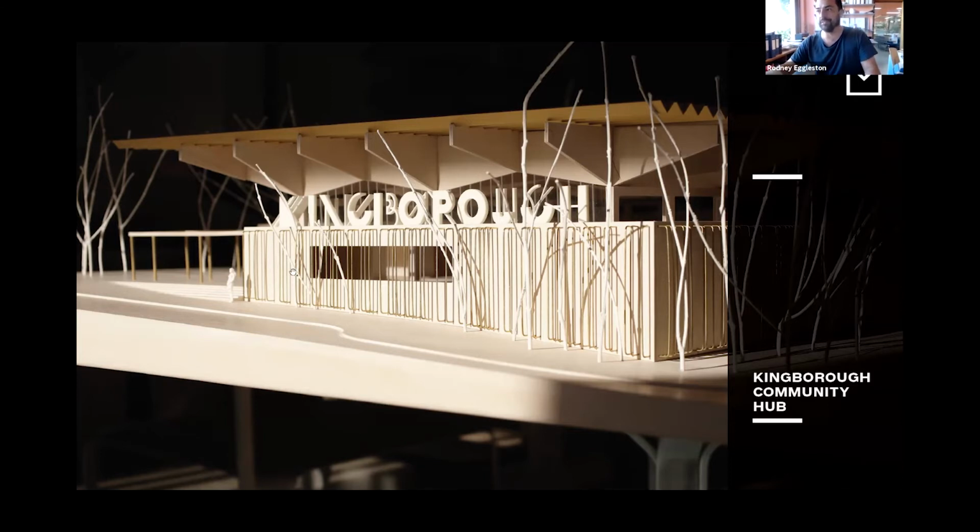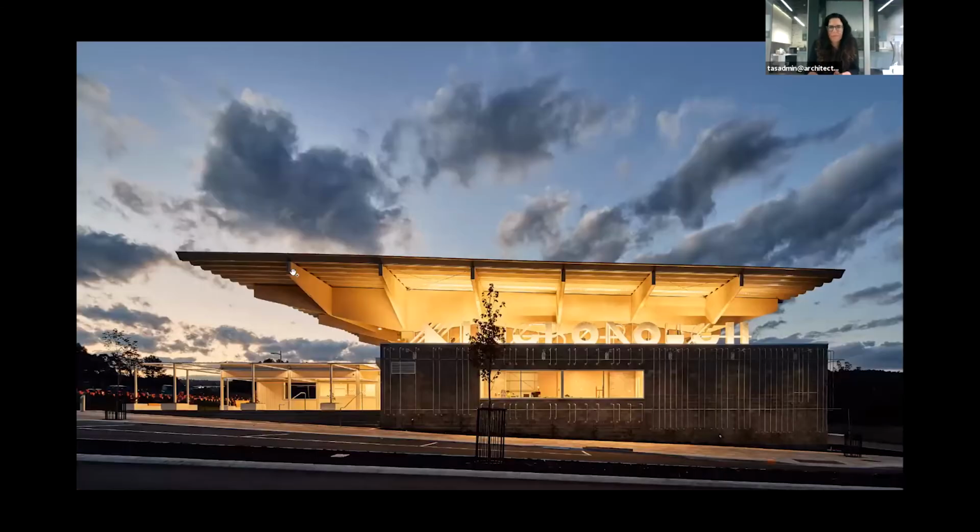The Kingborough Community Hub is really, for us, our first public project and something that we were very proud to be a part of. We entered a competition many years ago, as it seems now, and we were fortunate enough to win that competition. And the project really kept intact from its original idea, which is lovely.